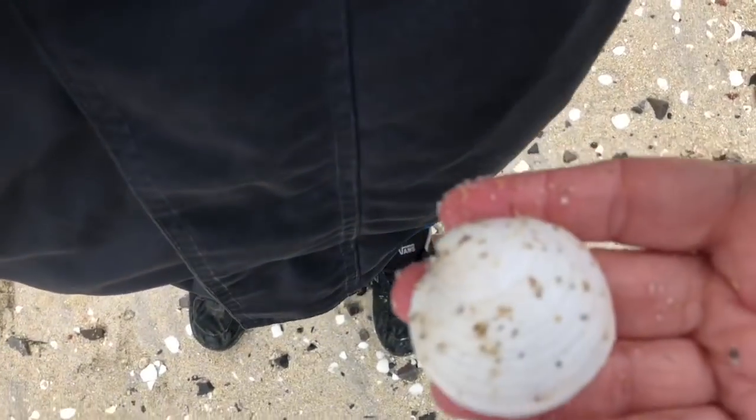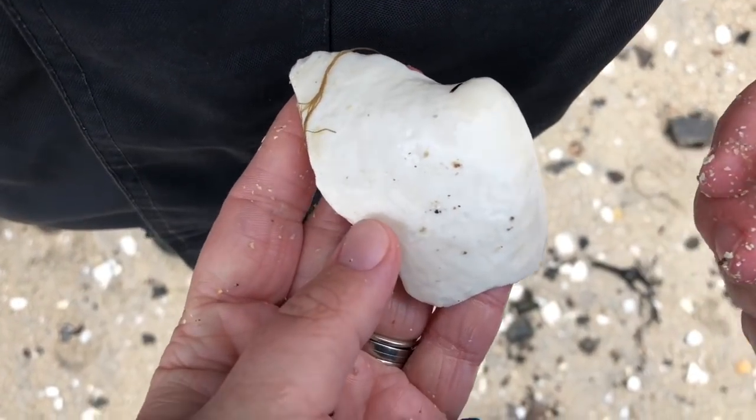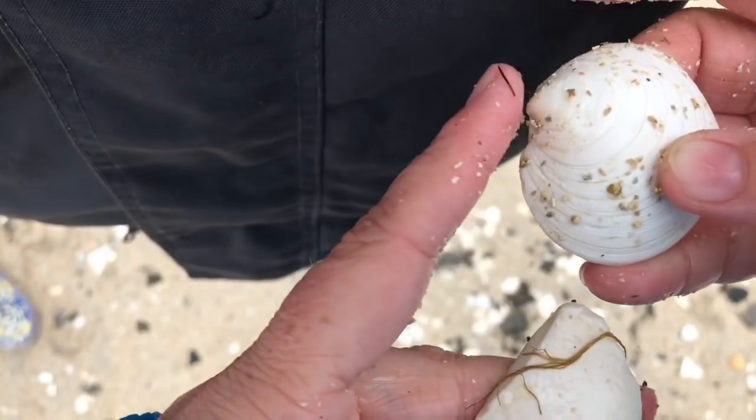So this is that shell that I was just showing you, and this is that other remnant of a shell. So look, there's that. This bit here is this bit here.